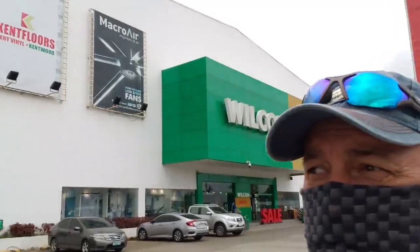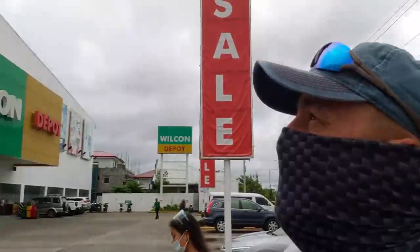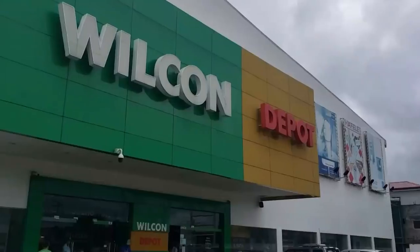Wilcon's another big box home improvement and building store here. And this has got two levels inside. Imagine like a Home Depot or a Lowe's with an upstairs and downstairs. So let's go inside and check that out. Now some of these places, they don't like you to record inside, so I might have to be covert, stealthy about it.